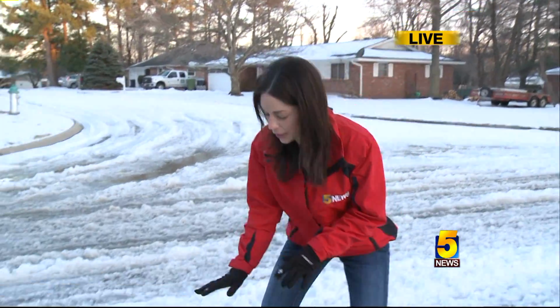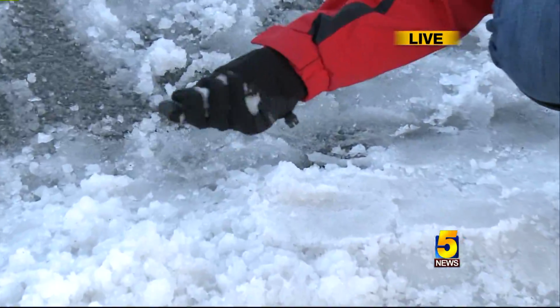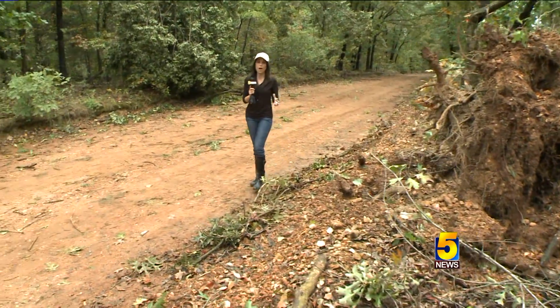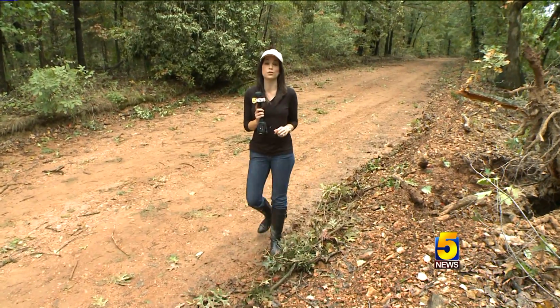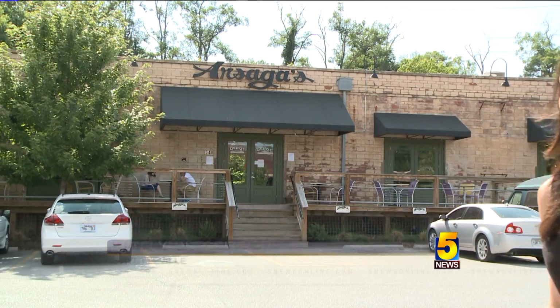But it's the secondary roads like this one in Rogers that crews are still trying to get clear. Uprooted trees like this one blocked roadways, making it hard for first responders. They put in backflow protection to ensure something like this does not happen again. Some people say bringing in another outlet of the national chain could hurt some local mom and pop coffee shops.